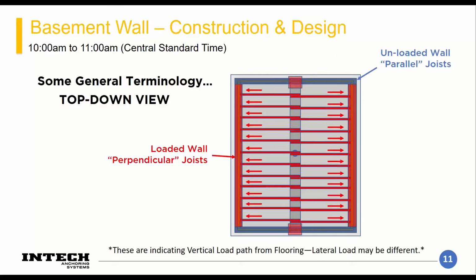And so one concept that can be important to understand is how everything is vertically loaded. So in red, you can see, if the subfloor were there, it's going to load these joists. So in red, you have the perpendicular joists, is what we call them. And these show the loads from the flooring transferring into the floor joists. And then those floor joists are going to be supported on either side, either by the main beam or the loaded wall.